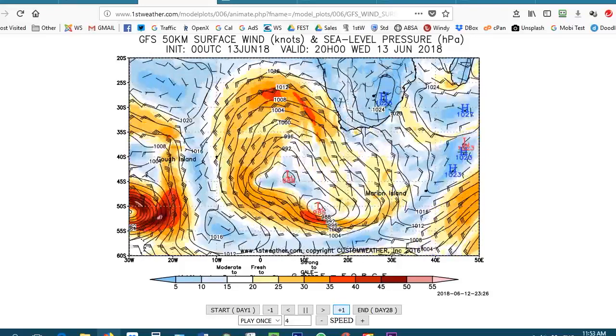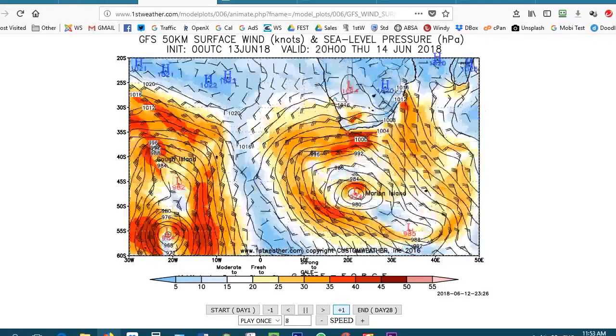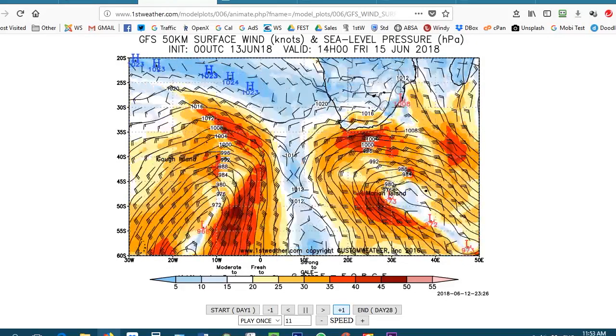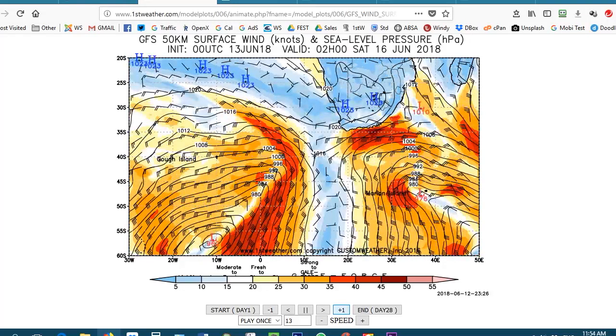it moves in, bang, strong front, moves past, deepens in the south down to 974 millibars. There's that southeast component starting to come into the picture around about there, Friday morning. And then it bangs across that swell window from Friday morning to Friday night. And by early Saturday, it's gone. So we're going to have a short, sharp little burst of south swell to arrive. It's got to move through quite a bit of wind as well.